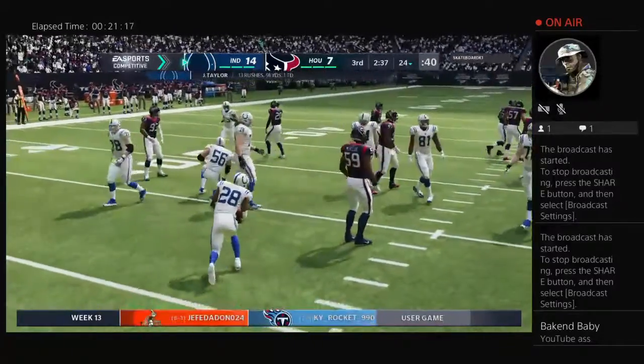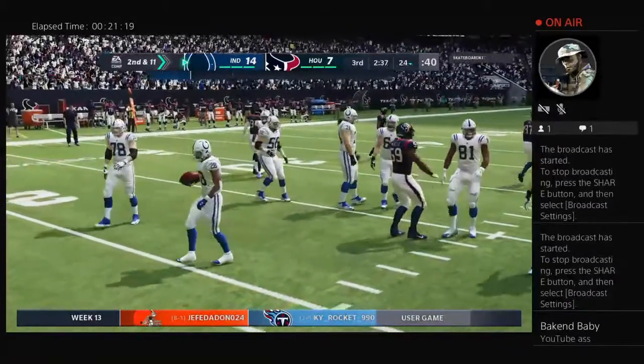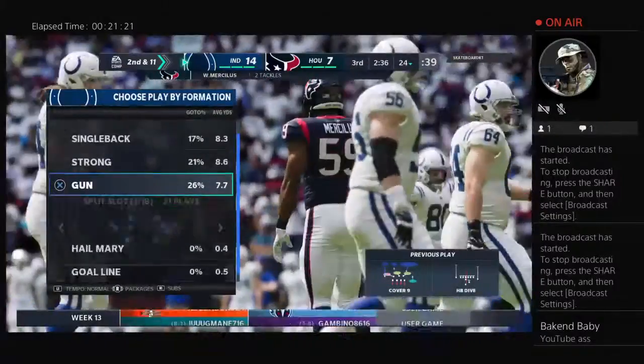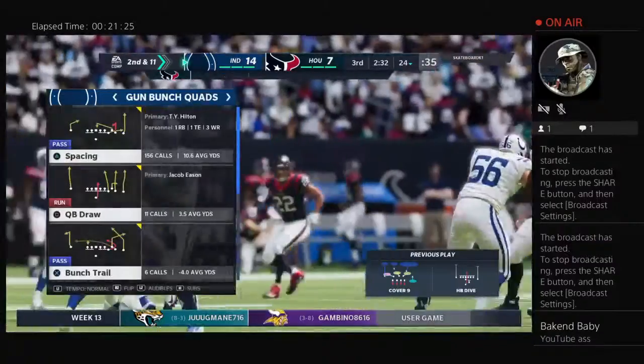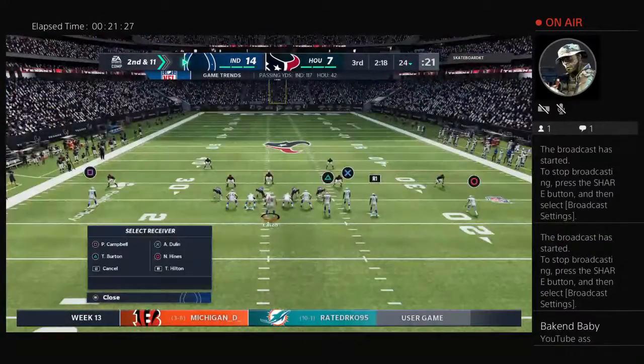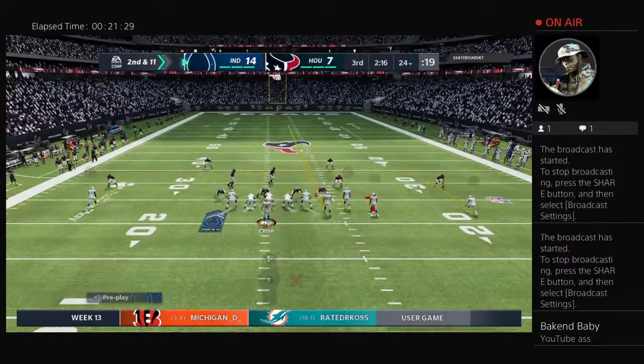On first down, Taylor. And this time they were ready for him as they'll stop him right at the line of scrimmage. Officially, it's a 1 yard loss. That's going to bring up second and 11. Ball at the 24 and a second and 11.